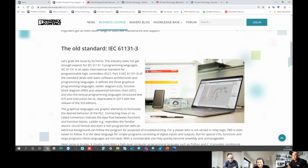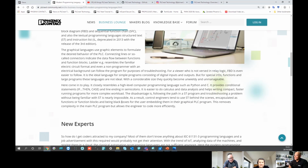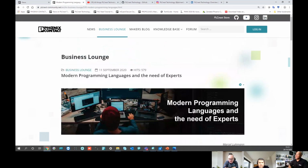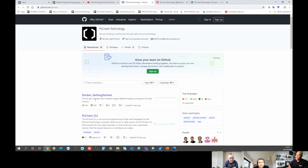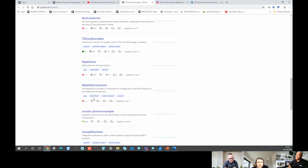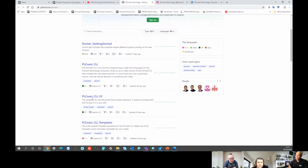So it's the way of PLC Next and Phoenix Contact getting down with the kids by inviting them in to bring their coding skills to PLC Next. So I guess that means you're obviously utilising things like GitHub. Yeah, we actually have a GitHub. If I go onto the GitHub, so here we go. You can see here Docker getting started. We use Balena Engine actually, which is a similar thing, and PLC Next CLIs, and again. Okay, so a whole load of repositories and things there. That's correct.